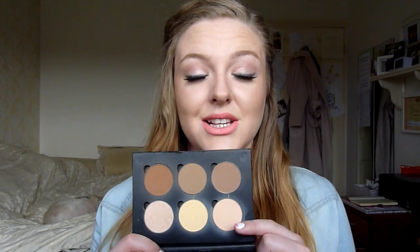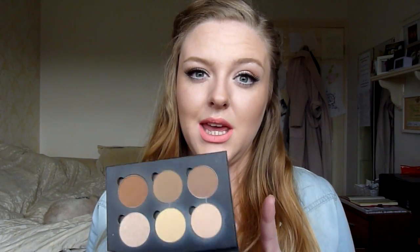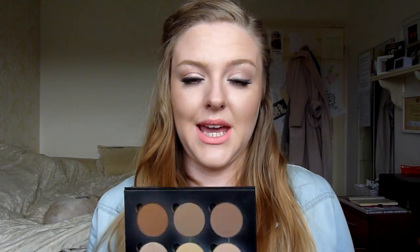This kit is an amazing steal. It's £39, which could sound like a lot, but when you're buying everything separately, it's going to cost a lot more than getting 6 shades in a contour kit. It really isn't that expensive for the product you are getting.